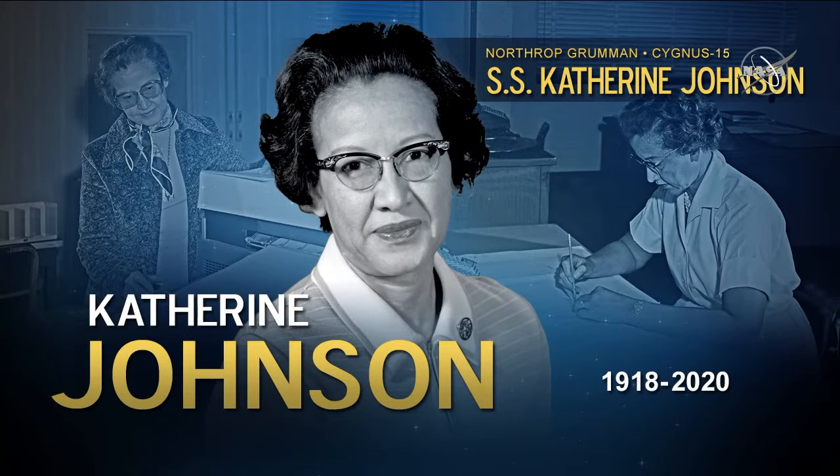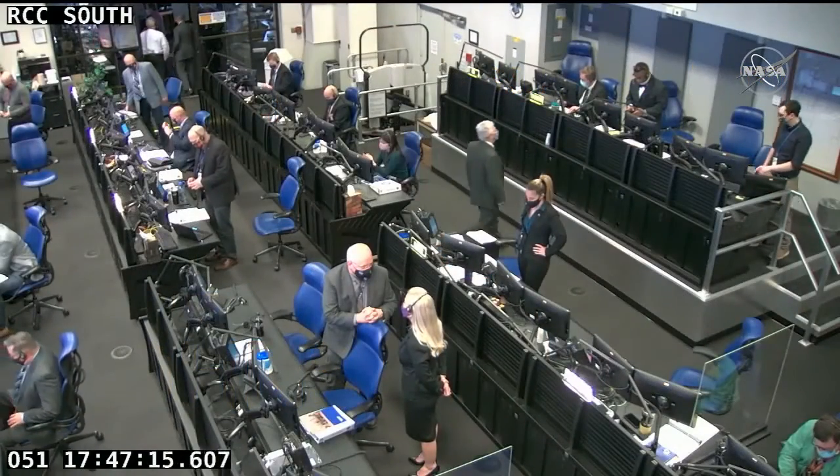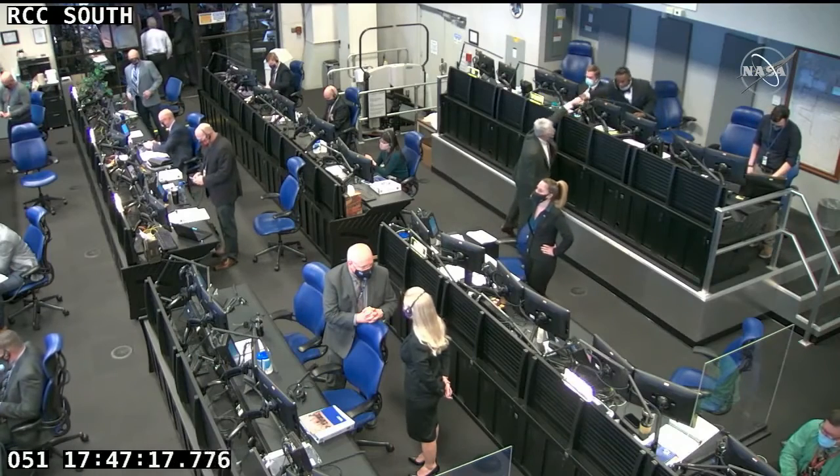Arm enable rotated, arm enable indication no longer illuminated. Copy that, Ops 1. And Ops 1, disable your local launch enable button.